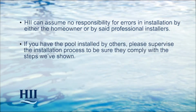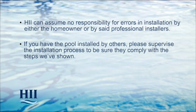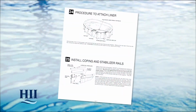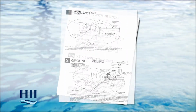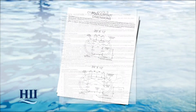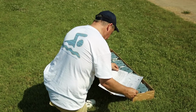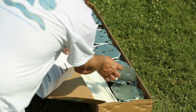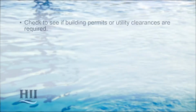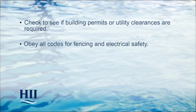If you have the pool installed by others, please supervise the installation process to make sure they comply with the steps we've shown. This installation video is designed to supplement HII's pool assembly and installation instructions for your style of pool. This video does not replace the written instructions. Be sure to read all instructions, including those for accessories such as filters, pumps, and skimmers prior to starting your pool assembly. Check to see if building permits or utility clearances are required, and obey all codes for fencing and electrical safety.